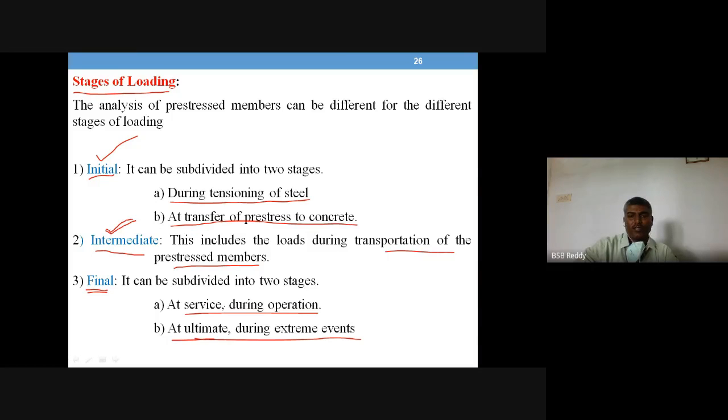Okay, it is like normal, the loads you expect coming onto the structure, where during operation there are nominal live loads, nominal dead loads, and nominal wind loads, likewise. Extreme means stormy wind and earthquake, peak earthquake loads, right? So such cases. This is what is called the final stage of loading. Right? So these are the three stages of loading for pre-stressed concrete members.